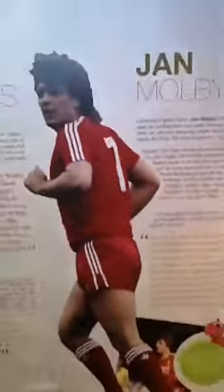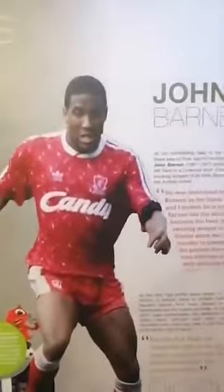Jordan Henderson signed. Alonso. Lucas, his Brazil boots. Jan Molby. John Barnes. Xabi Alonso. Round here. Robbie Fowler shirt, Sadio Mane. Michael Owen. Billy Liddell. Sir Roger Hunt. Ian St John. Ian Rush. John Aldridge. Love that. One of my favourites of all time, this man.